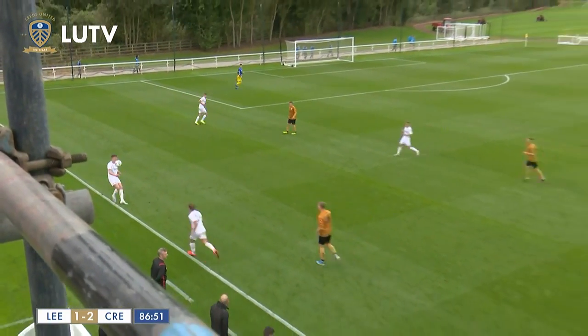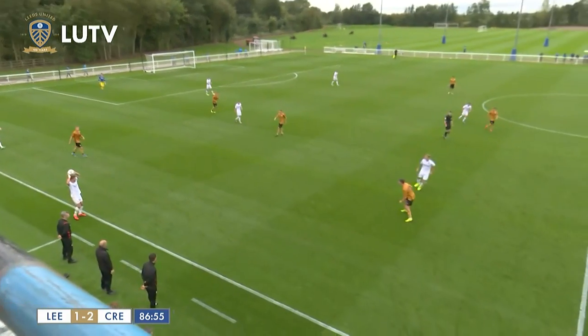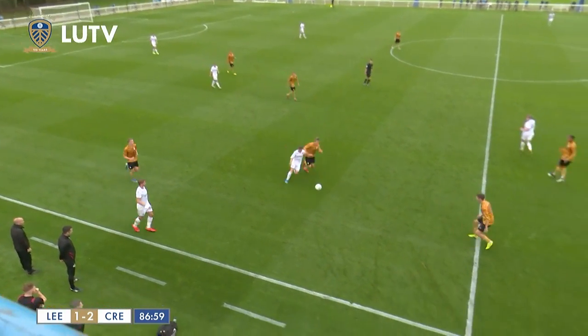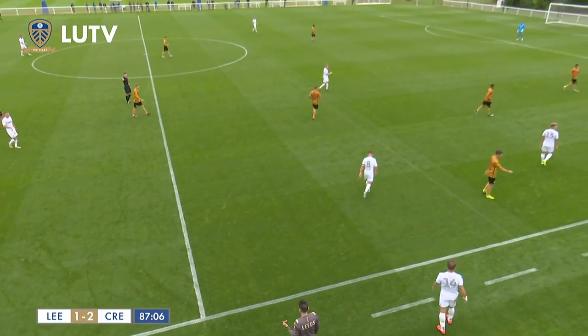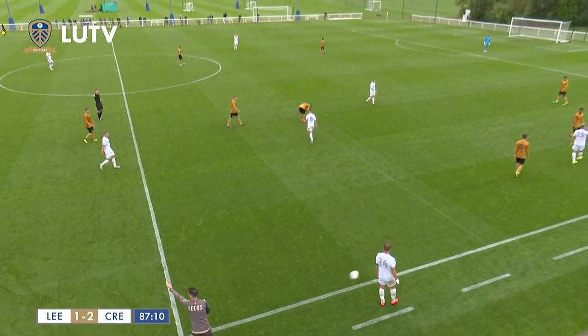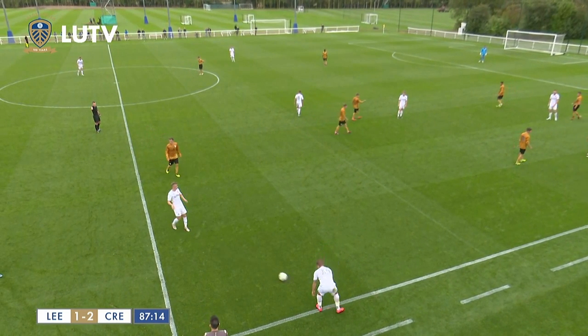Long goal kick straight out for a throw, which Leeds will take. Baradi's going to try and come down the line instead. He's got and another throw in for Leeds. Baradi was going to take that before he heard the referee's whistle, so he's stopped in his tracks. 2 balls on the pitch as well, didn't help.